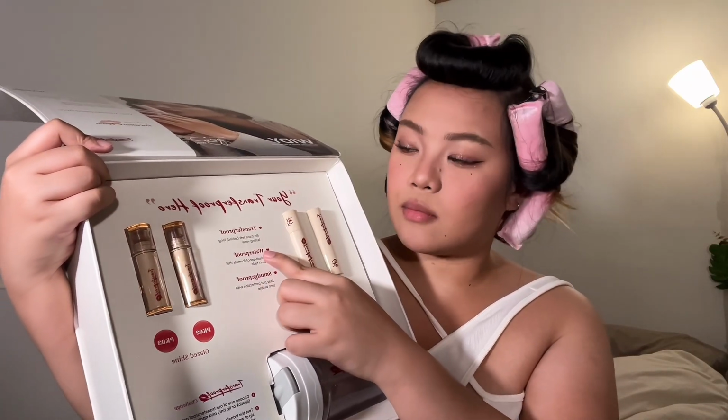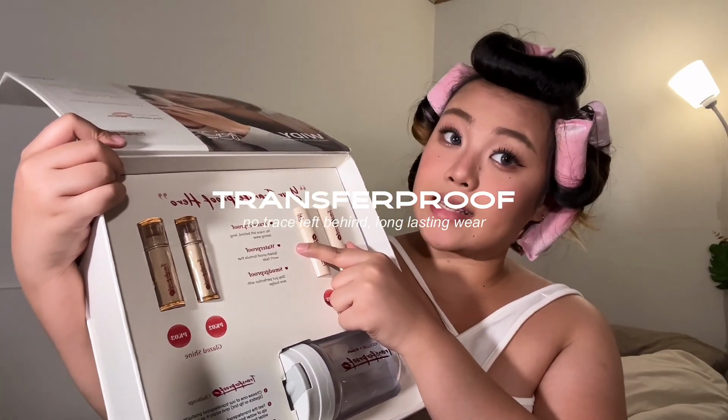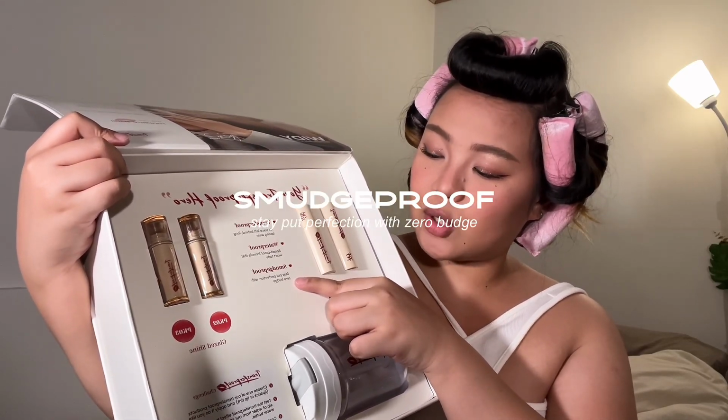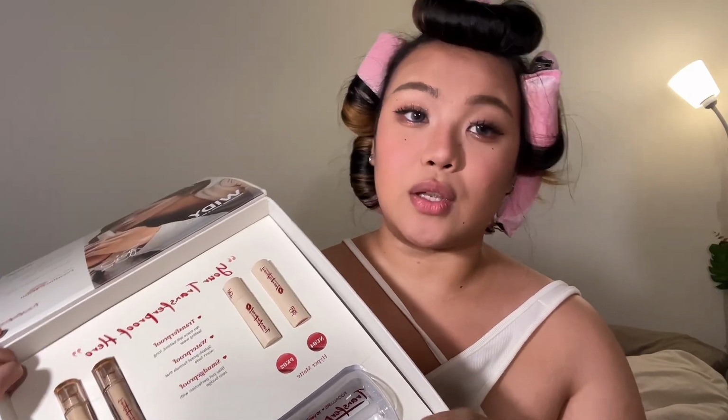Nakasulat din dito yung claims ng mga lippy. It says, transfer-proof, no trace left behind, long-lasting wear, waterproof, splash-proof formula that won't fade, and lastly, smudge-proof. They put perfection with zero budge. So, of course, we're going to test that out in this video, so let's go.